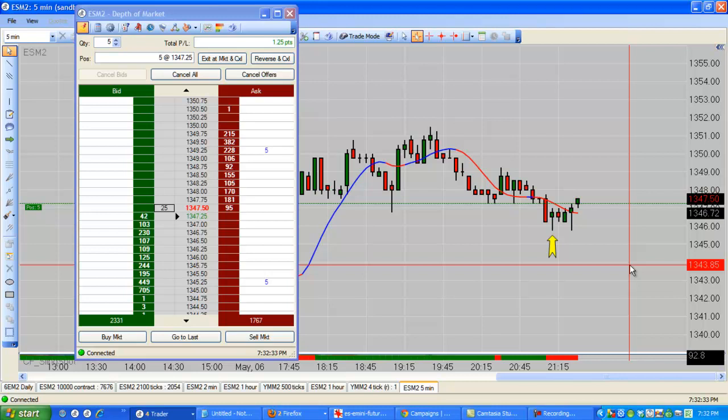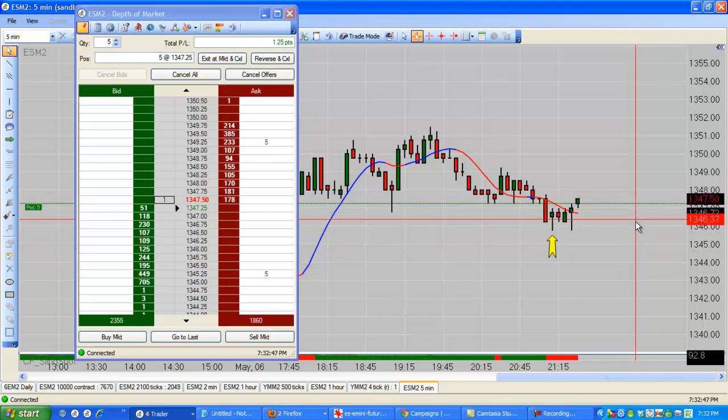Now, even though it's a Sunday night, it's a Globex, there are contracts on the bid side, there's contracts on the ask side. We don't have a lot of volatility here. In fact, the market's not moving. There's no momentum behind this move here.